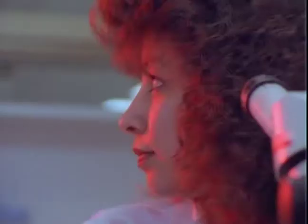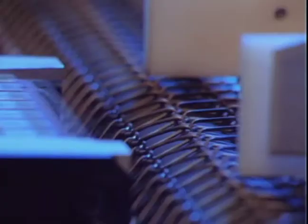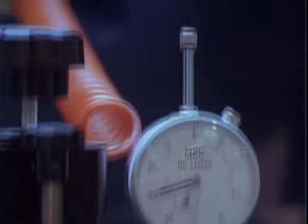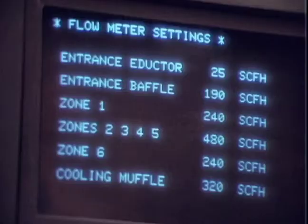Each precisely controlled step of this automated process is closely watched. When complete, main storage array cards are subjected to microscopic visual inspection and stringent operational tests.